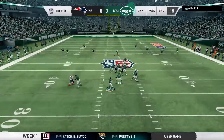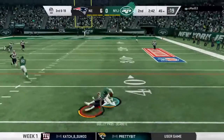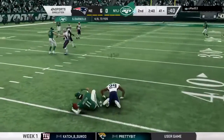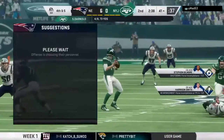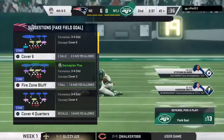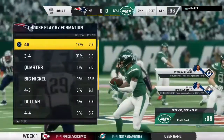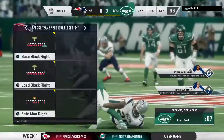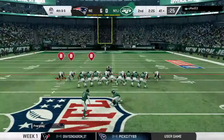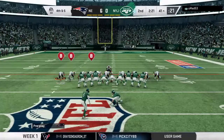The shotgun snap for Darnold. Into the hands of his receiver, Anderson. 14 yards is the pickup there, but it'll still lead to a fourth down. So now they're going to send out the field goal unit to, as they say, fire away from long distance.